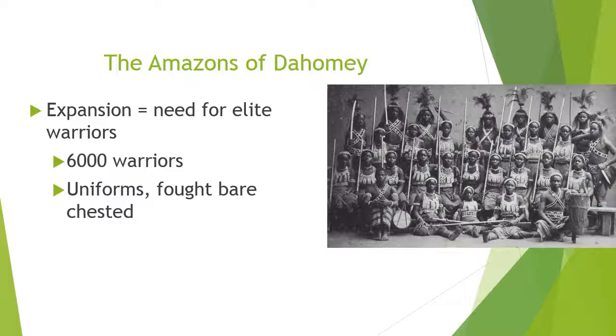Now the picture here is from the 19th century, obviously once photography was invented. And unfortunately, we don't have a great deal of imagery of these women just because of, again, when photography was invented, but luckily we do have some. These are probably some of the last Amazons of Dahomey.